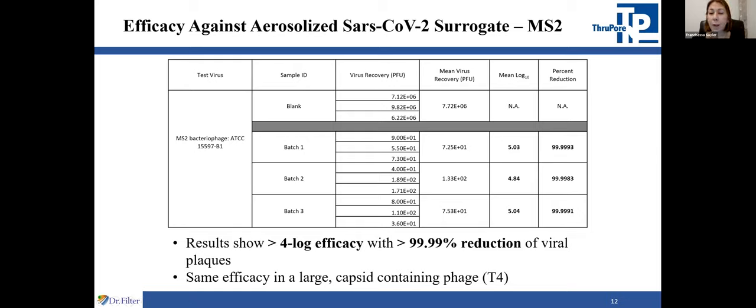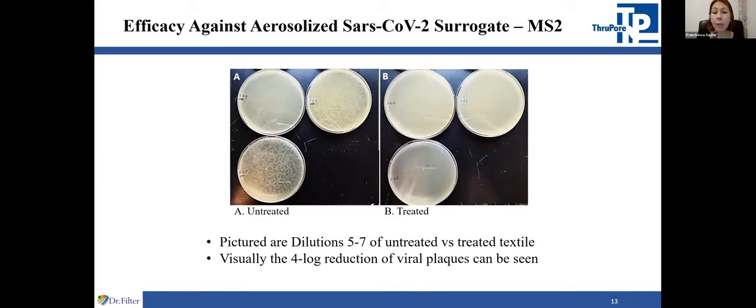And as you can see, we have 4.59 efficacy. So that is greater than 99.99% reduction of viral plaques. We also see the same efficacy in another bacteriophage that is approximately 0.3 microns, which is called a T4 bacteriophage. Here's a picture of the plaques that I was discussing. As you can see, with an untreated filter, you have a lot of these viruses that in fact do get through. Whereas with our treated filter, you see very few viruses survive and get through to kill that E. coli off.